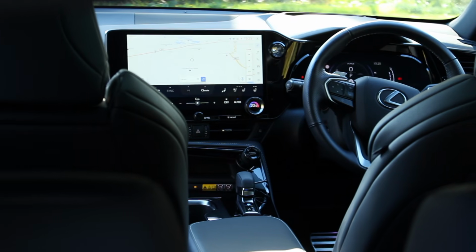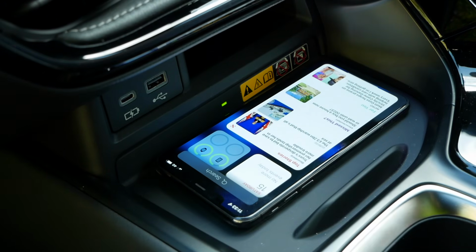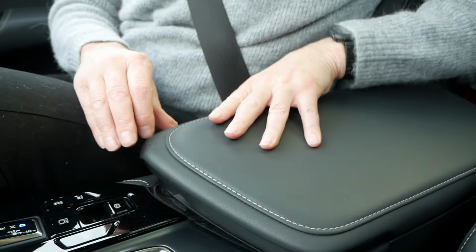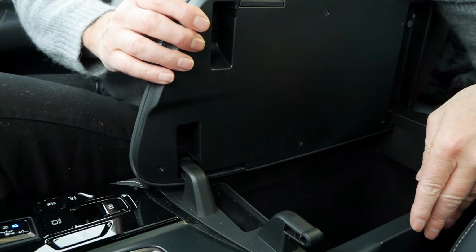Weird. In the front, you've obviously got a USB and a USB-C 2, and then people can charge in the back too, with 2 USBs in there. And then obviously, being a Lexus, it has the famous storage area, which has a double opening procedure.